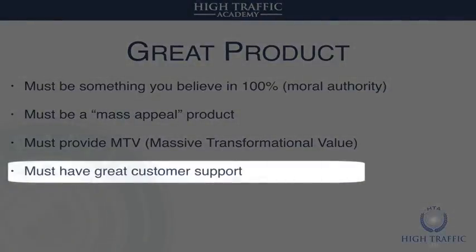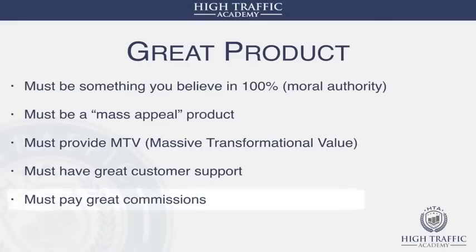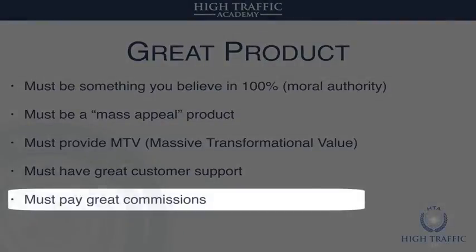The product must have great customer support, especially if I'm an affiliate. Why is this important? If I'm promoting somebody else's product and I want to make sure that there's low refund rates and I want to make sure that the product serves people in the best way possible, I want to make sure that company has great customer support, okay? Because I want to serve my customers. And then it must pay great commissions. If I have, apples to apples comparison, product A is going to pay me 5 cents per sale and then product B will pay me $50 or $500, which one am I going to promote, right? Of course, makes sense. So it goes kind of without saying there. And then finally, and this is contrary to popular belief.